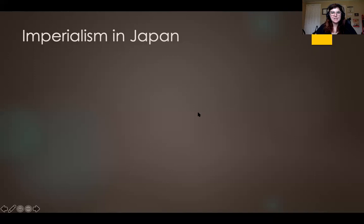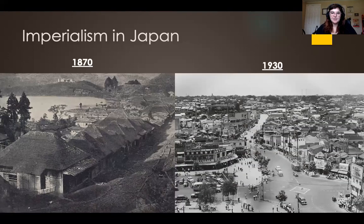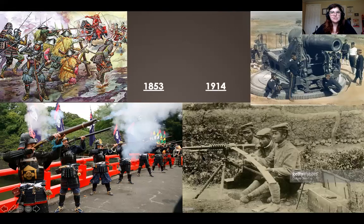So first, I'm just going to show you a couple of pictures. This is a picture of Japan in 1870. And here's a picture of the same place in 1930. Couple more, think about the differences. Military in 1853, obviously this bottom one is a reconstruction, versus military in 1914 in Japan.